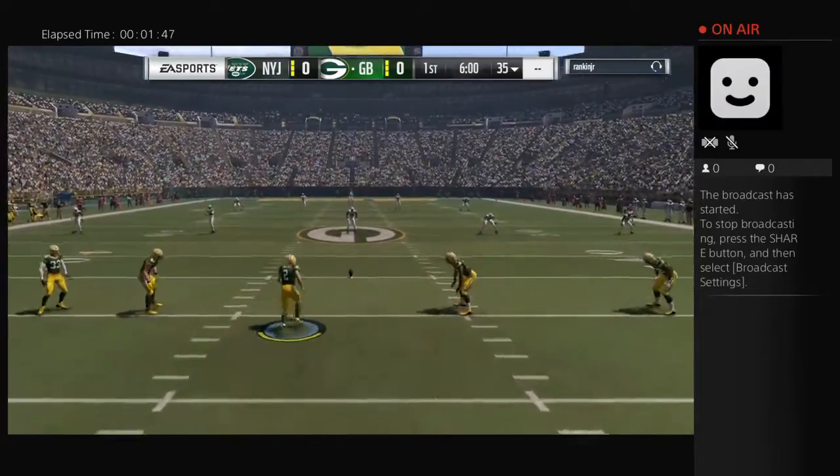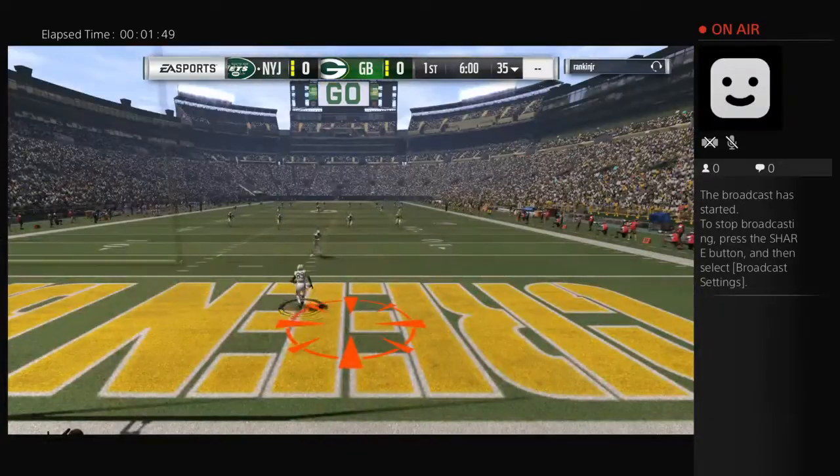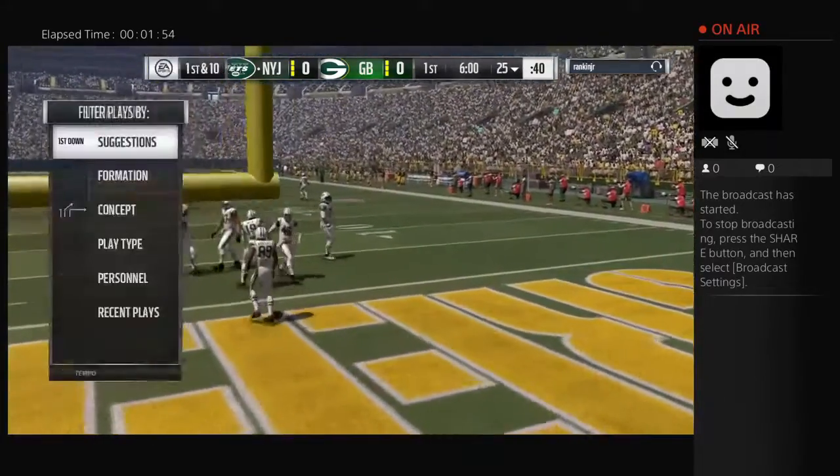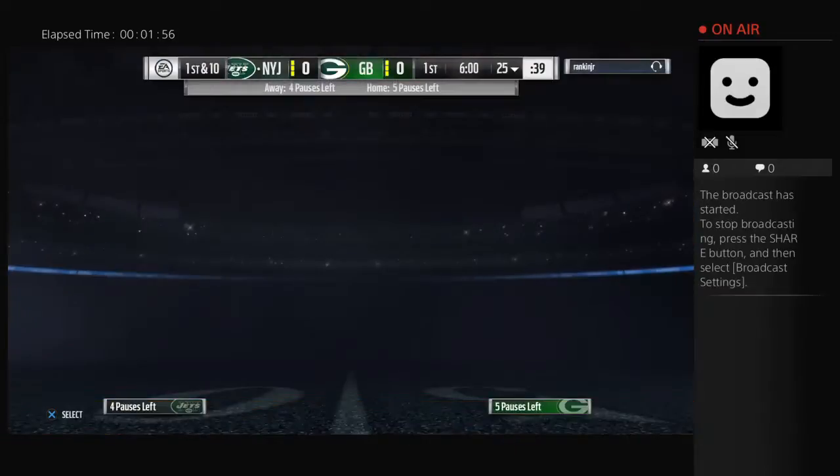The veteran kicker Mason Crosby set to do the honors here. And off we go from Lambeau. And a fair catch signaled for and taken successfully.